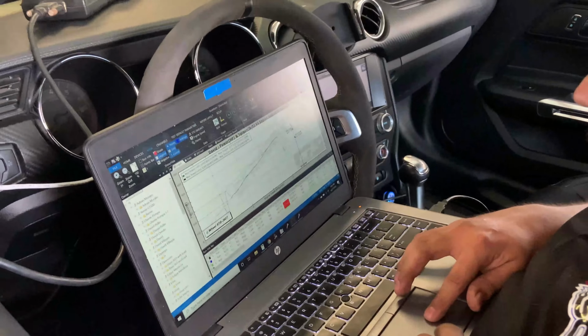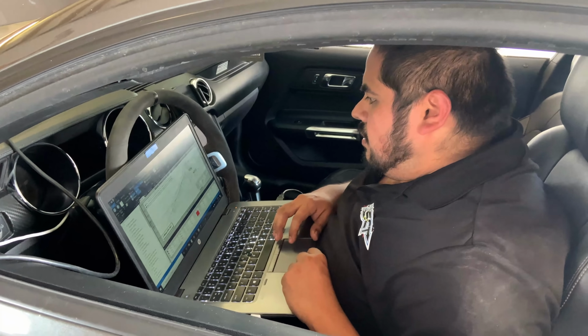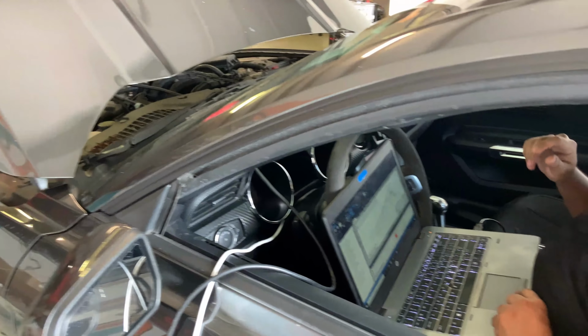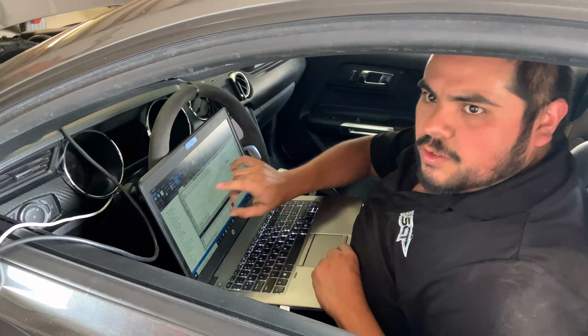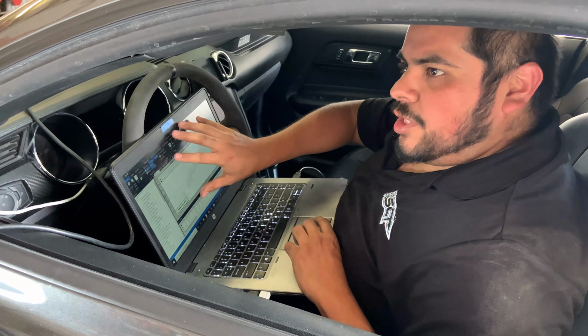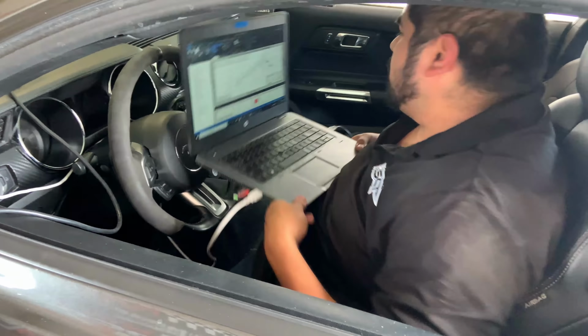Either way, we're going to go ahead and adjust that RPM. Then I'm going to do another run, the exact same. We might get a little bit more power. I'm not going to do loaded right now. If everything works out, then we'll do a loaded one.